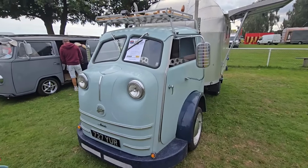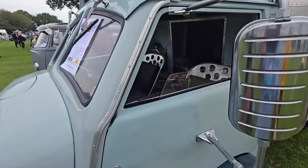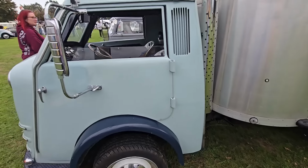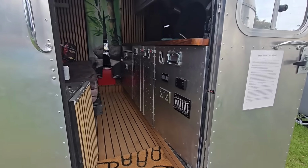Check this out, Tempo Matador. Very, very cool build. Look in here, look at this stuff. How cool is this? Let's have a look in the back. Wow.